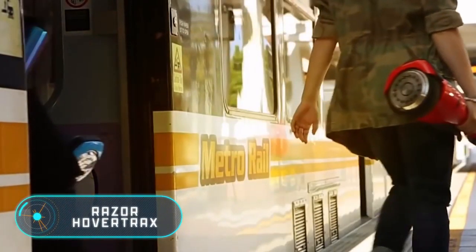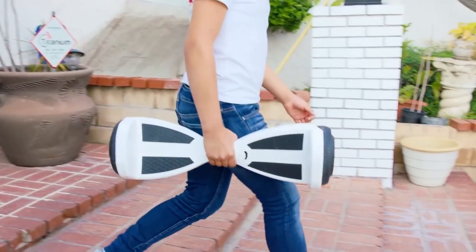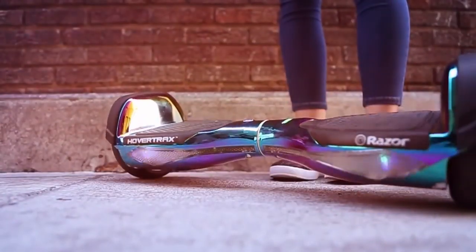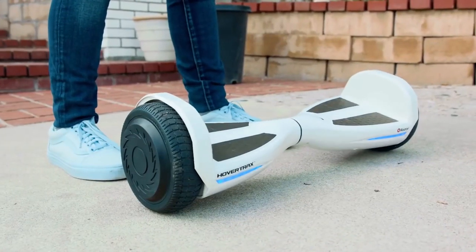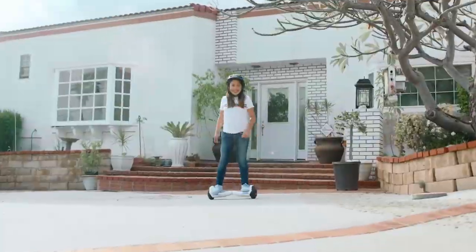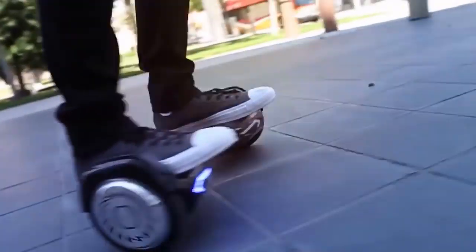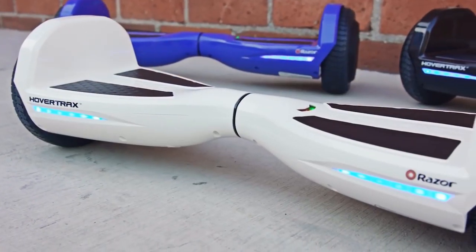Personal electric vehicles are becoming more and more popular, and there's nothing surprising about it. Just take a look at this hoverboard, for example. Hover Tracks from the American brand Razor allows you to reach speeds of up to 13 kilometers per hour and travel for 2 hours. You might think that it's not that fast, but it is actually the ideal speed to move around town. The Razor Hover Tracks are safe for both the rider and the pedestrians.